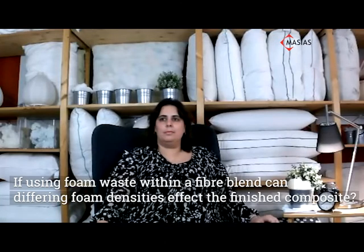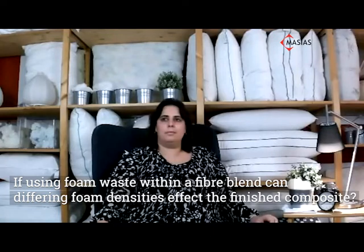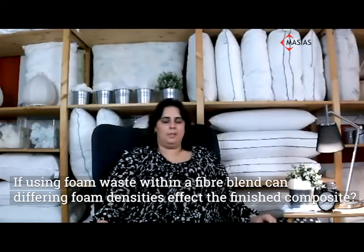Michael asks, if using foam waste within a fiber blend, can differing foam densities affect the finished composite? Okay, so here pillows are normally focused on the weight of the pillow. When you are using recycled material, as you have different densities of foam, you can have a little variation in the volume compared to the weight.